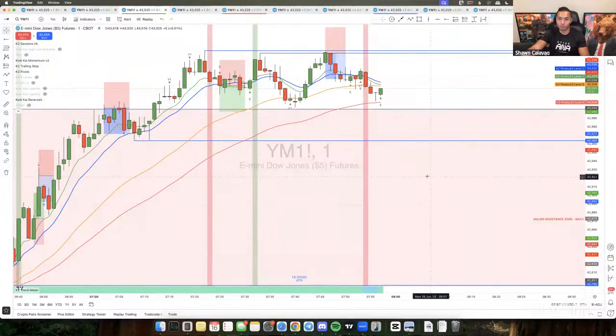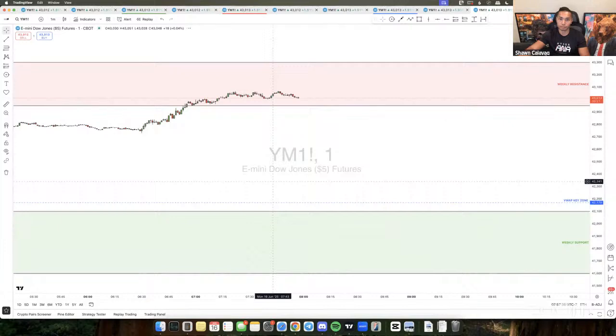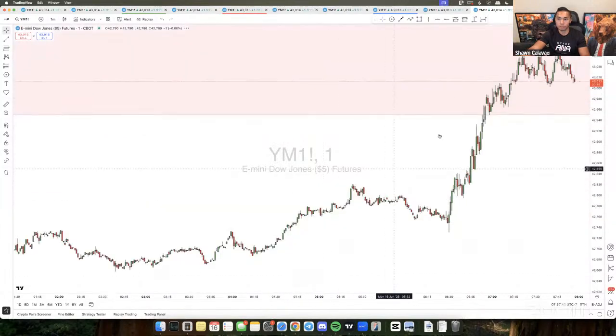I know. Well, hopefully now that we have the setups here, we'll be able to really identify where to trade, where not to trade. Price is currently in the weekly resistance right now. We're above the daily resistance, so price might just pull back into it. But yeah, looking over here on the weekly, price is kind of just sitting within this area.